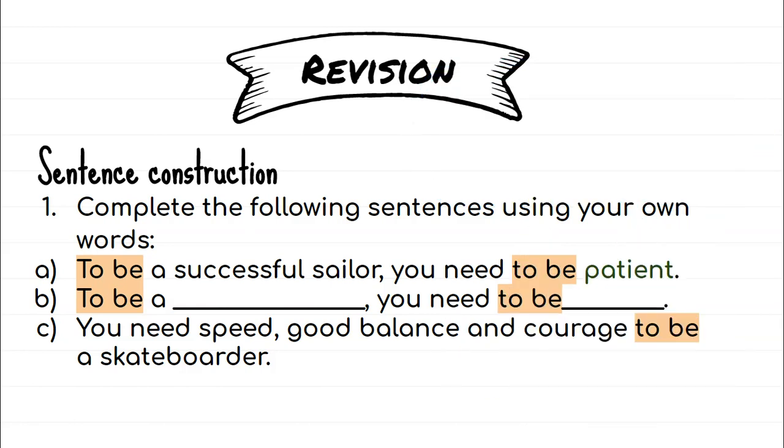So let me look at A. You didn't have to write patient. You could put your own word in, but you need to, in front of patient, put the words to be. So, for example, you could have said to be a successful sailor, you need to be patient. Or you could say to be brave, to be courageous, to be skilled, to be trained. It doesn't really matter which verb you've used as long as you have the helper to be in front of it. There we go. To be skilled.